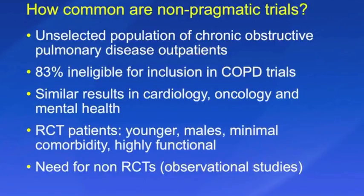So how common is this? In an unselected population of patients with chronic obstructive pulmonary disease in an outpatient setting, it was found that 83% of those patients were actually ineligible for inclusion in COPD trials. So the majority of patients in real practice do not really fit the trial inclusion criteria. Similar results were shown in other fields such as cardiology, oncology, and mental health. In general, patients who were enrolled in the trials tend to be younger, more likely to be male, have minimal comorbidity, and are highly functional. So the need for non-randomized controlled trials or observational studies arises, and one rationale for that is the challenge with applicability of randomized trials.